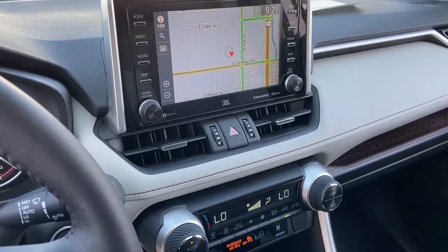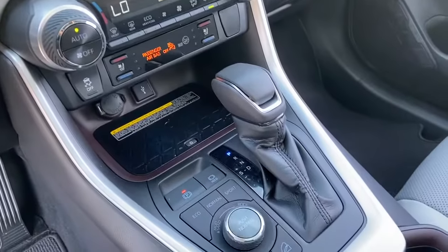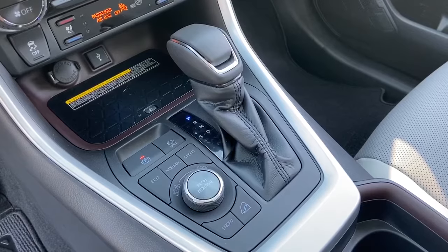Rugged yet refined and totally connected. This RAV4 strikes the perfect balance. Treat yourself to a test drive. Our knowledgeable and professional staff will make it the best part of your day.